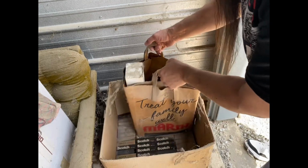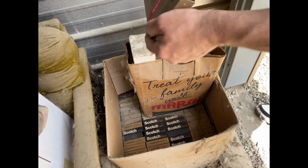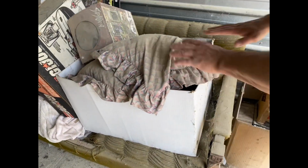And this looks like all hand recorded stuff. Let's hope it's not like, you know, the bad movies. Nope, Pink Floyd. So it doesn't look like it's all a bunch of bad stuff. Okay, let's go right here. This box right here. Here we go. We got a pillow. Look at that.